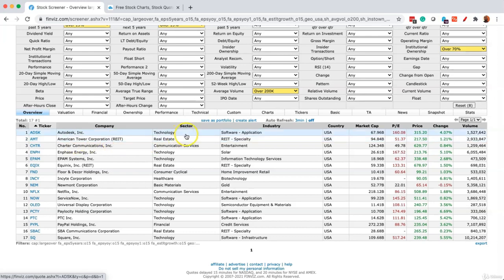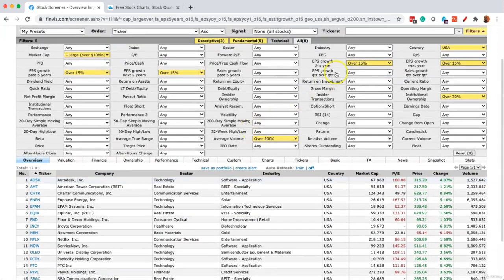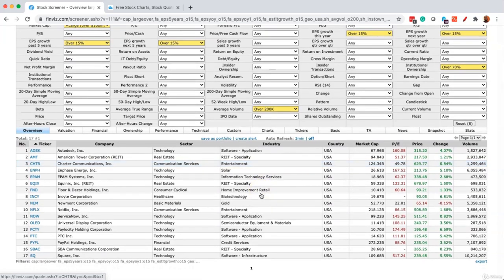The sector, this is for you to know what sector the company is in, and the industry. If you are familiar with what industry you want to invest in, you can actually go into the filter section and filter for a particular industry of your liking, and then apply other filters for that as well. But for this video, I'm not going to do that. I want to have a look at all of the companies across all industries and find out which ones will give us the best return.